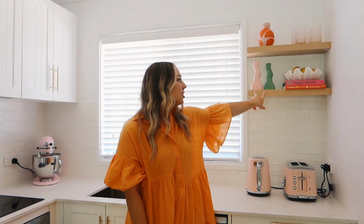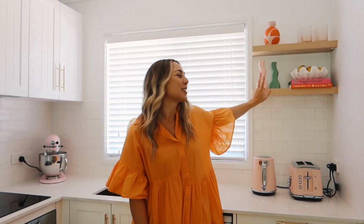And if I get over them, it doesn't matter. I can put a cupboard up there later. I can change up the shelf later because it wasn't too expensive. On there I've got these two wiggly candlesticks from Pillow Talk. I've got this really fun Jones & Co vase.